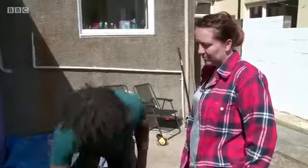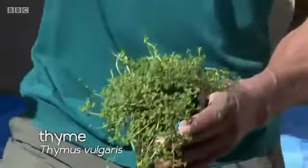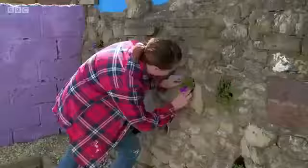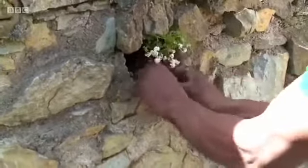There's some thyme here. Oh, I love thyme. I just smell that. So will I be able to cook with this? Yeah, no reason why you can't. And that will cascade down. So in time, this wall will be covered with lovely plants. Brilliant.